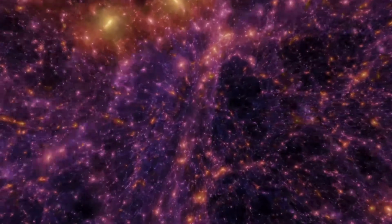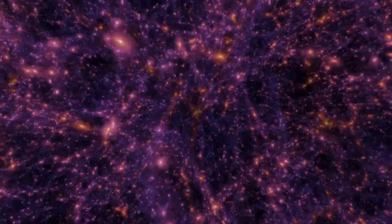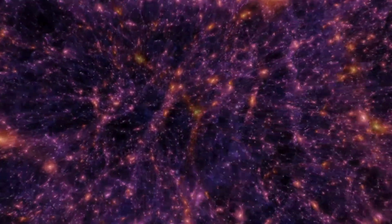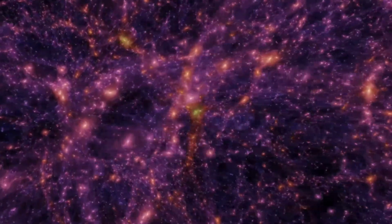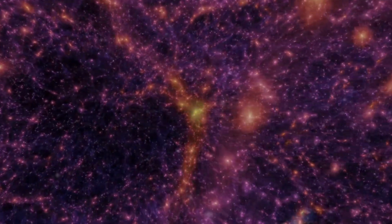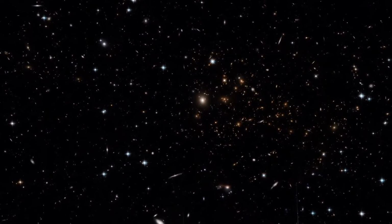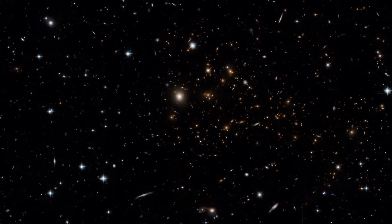Because of the arrangement of galaxies, astronomers have long known that dark matter stretches out across the cosmos in a vast web-like structure. Actually observing this web has been difficult. Now, a team of scientists has used Hubble to make detailed observations of a dark matter filament, measuring its length, shape, and density.